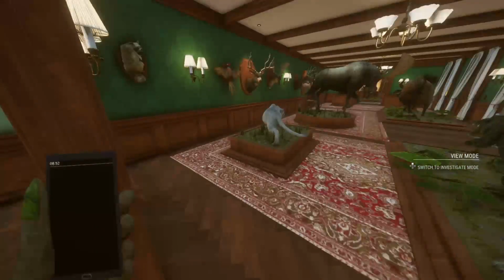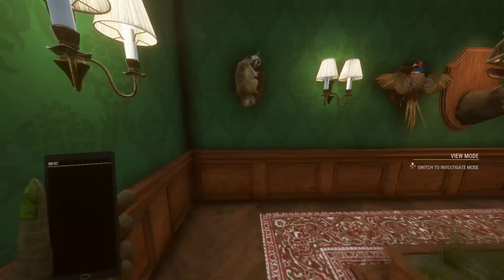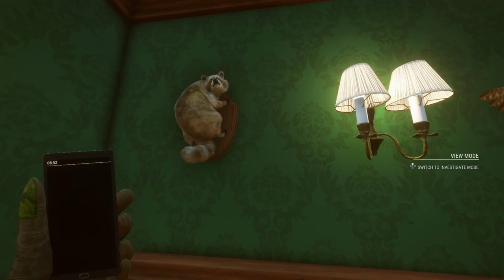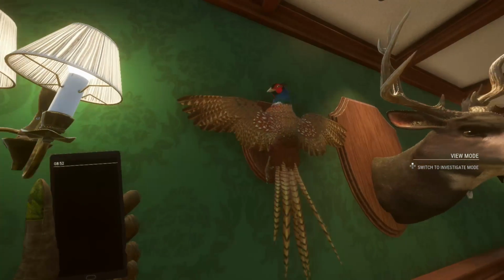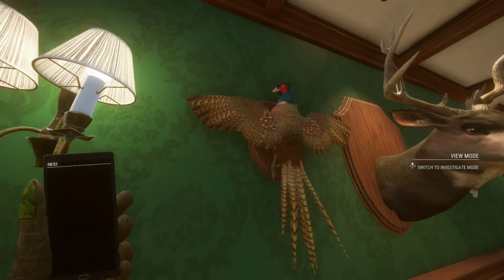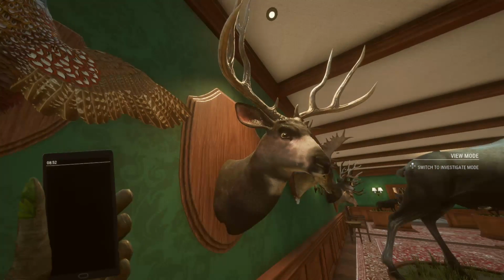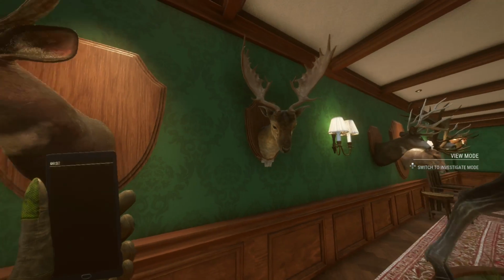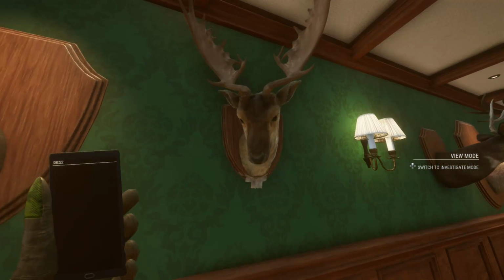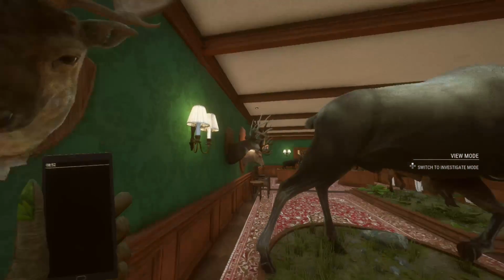And coming into this room. This room is fun. First, we've got another raccoon, because I love my raccoons. And the biggest pheasant that I have. This is another mule deer. Sometimes I mount them just because I really like their racks, if they're unique. This fallow is pretty big. I just got him today.